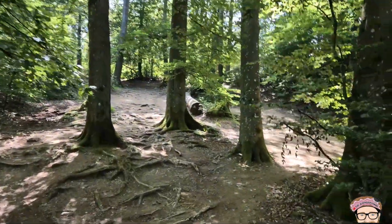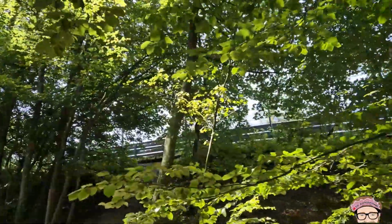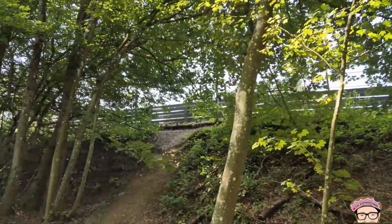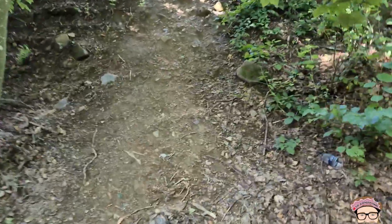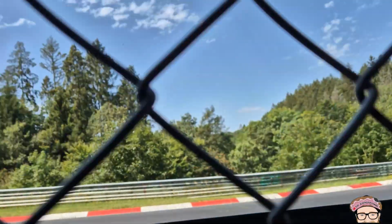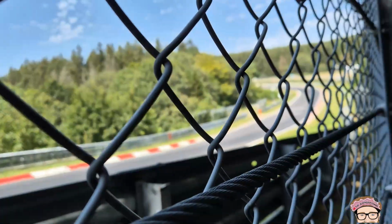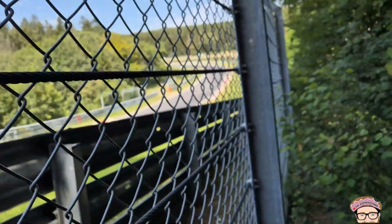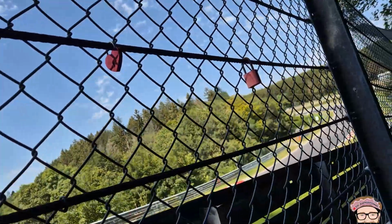So, when we said lap around the Nurburgring, I was not anticipating, well, I somewhat knew, but look at these trails, man. And there's the track, you can hear them fly by. Should we take a little peek up here? See where we're at, roughly. YouTube Corner. A little bit further. Let's just fall down here and go to the other spot.